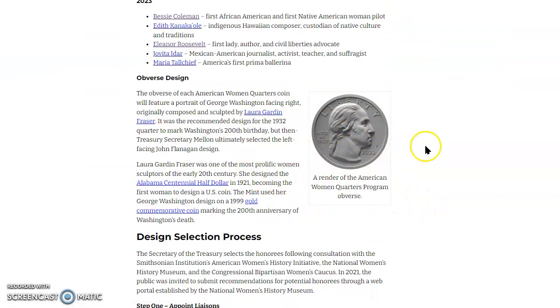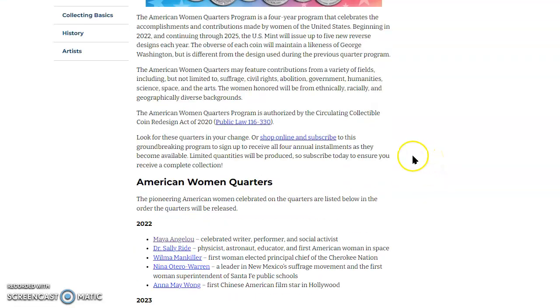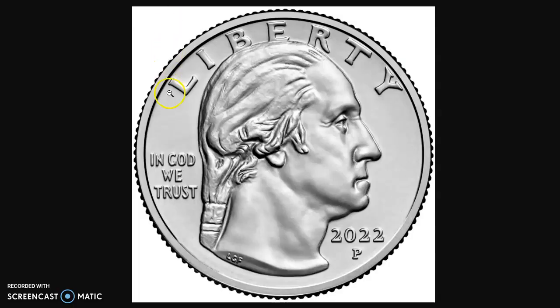Now, the first heirs we're going to be talking about come from here. This is the obverse of the American Women Quarters for 2022. And let me show you here what's going on. Now, the heirs that we're seeing here are the drooling heir or the herpes heir, and then the witchy poo heir or the wart on the nose, okay?